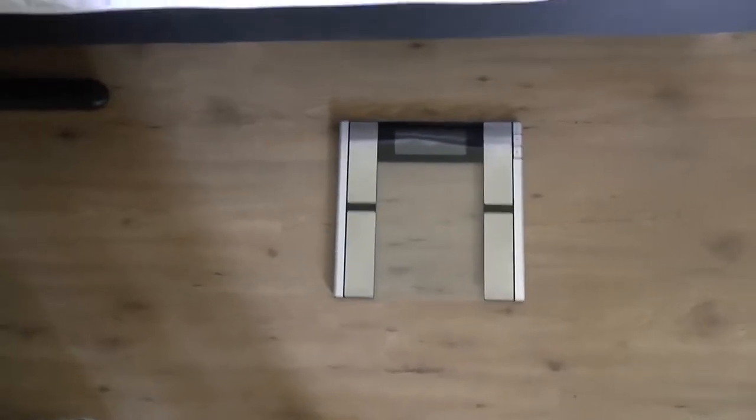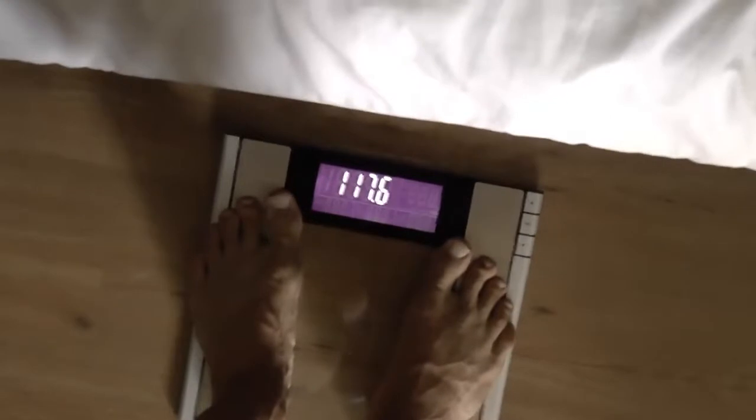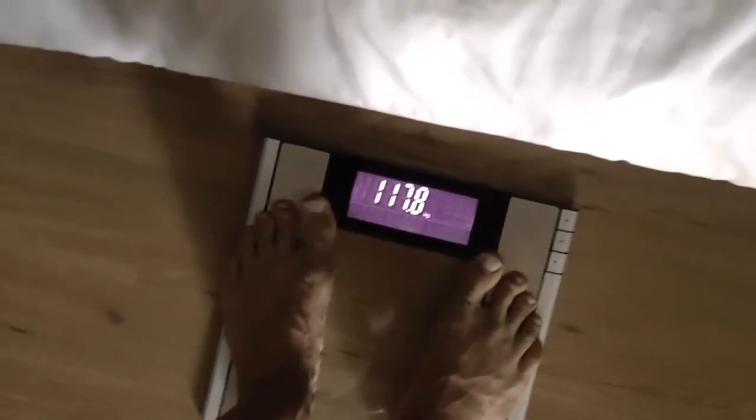Alright, so I got this body analyzer right here, which I got from Vanity Planet, a website. And what you do is you set your bodily properties, like your height, your age, and whether you are a male or female athletic person, and then it's able to calculate your body fat percentage and stuff, and it'll give you a more accurate reading over time. So first you do this, then you wait until 0. Then it is time to stand on the scale on the metal platform so it can actually calculate through your body. We're stuck at about 117.8.